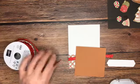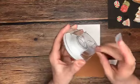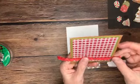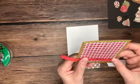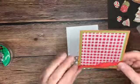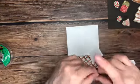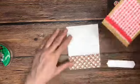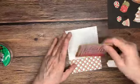So we are actually going to just cut a little piece, and we're going to take some Scotch tape, and we're going to just add our ribbon on down here. This will make it easy because it's got the lines to the pattern. So I won't have any trouble lining this up, or shouldn't anyway, right? And then we're just going to tape that on. Now, that's good and sturdy. So that's just going to add a little bit of interest there.